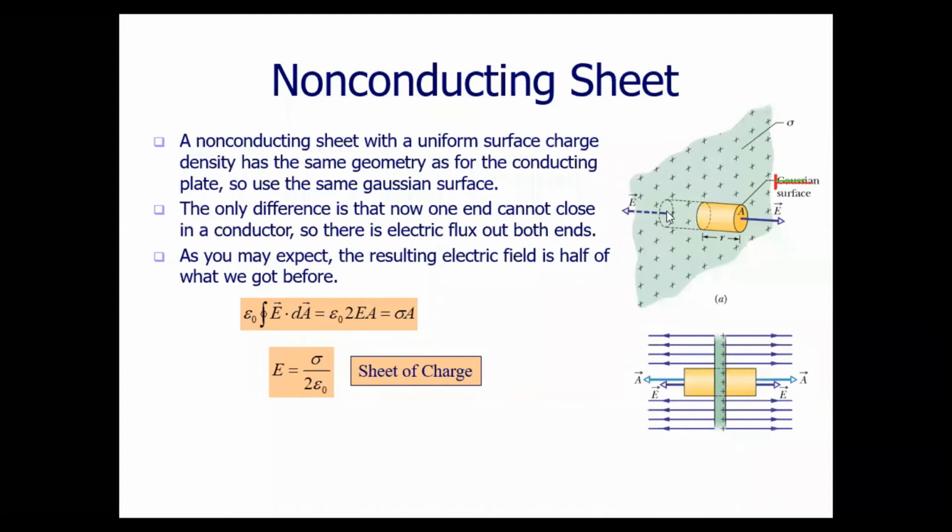The area vector for this one is in this direction. The electric field is also in this direction, so theta is 0. Since theta is equal to 0, you can remove the electric field from the integral, so that what you just have to integrate is dA. When you integrate dA, you find that you have two areas, this area and that area, so you have 2A.